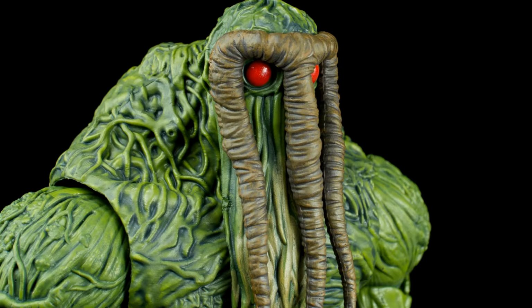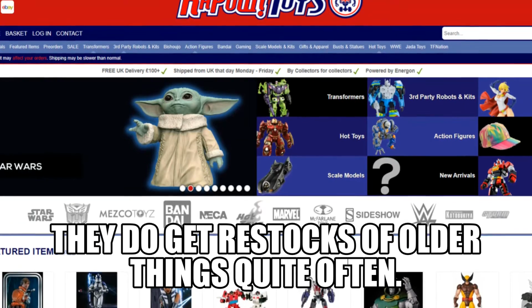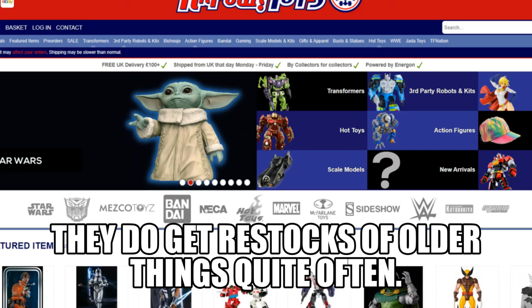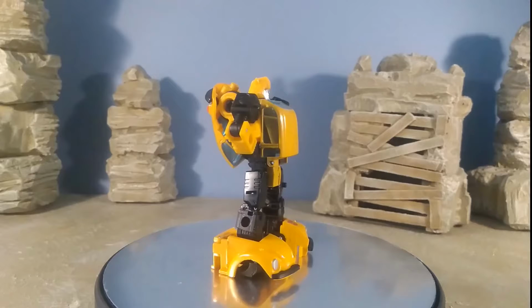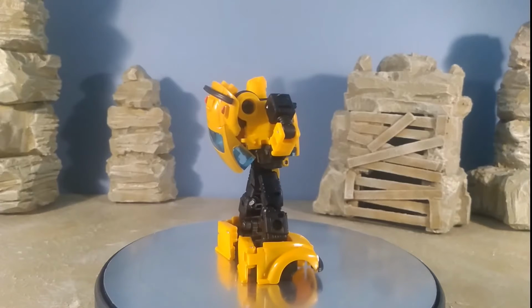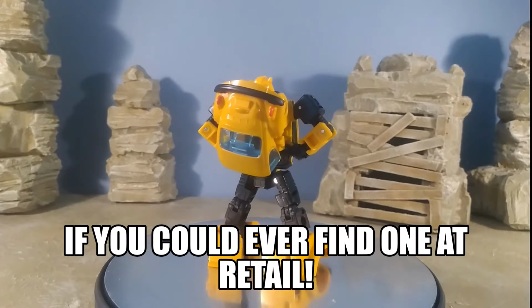I actually managed to get this guy from Kapow Toys. I haven't got much from them recently. I've had issues with them and so have other people I know, but they had these guys in as an import of the Japanese stock, so it cost me about 30 quid. Actually, maybe a tenner more than they really would have been in retail, but I can't complain. I mean, just look at this guy. He's a lovely little yellow bot.